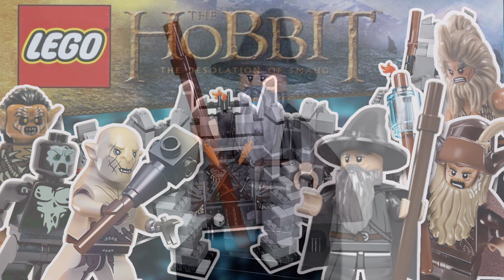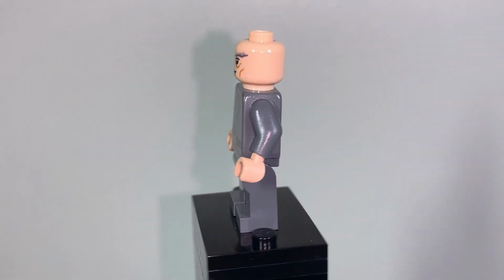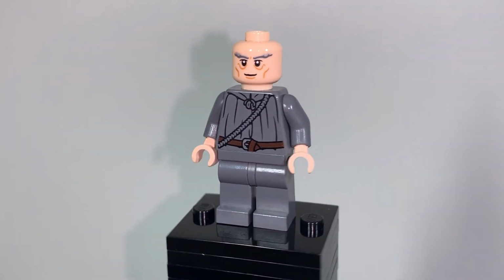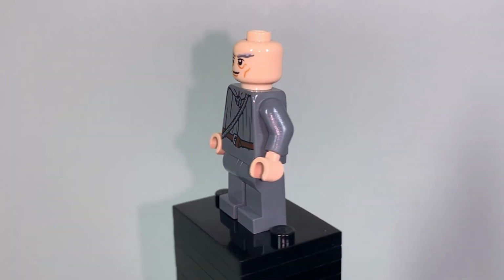He's got his regular staff, which is a simple stick piece. I always wish we had something a bit more special for his wizard staff personally. If I remove that hat and the cape there, it can show the extra details underneath on that back printing for his torso. For the time of release, I really like him, but he could always use some upgrading.